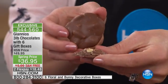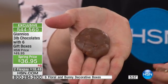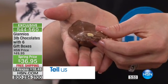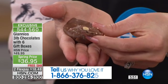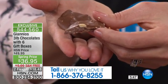This is our peanut cluster. I mean, it's almost hard to see how big. It's almost the size of the palm of my hand. And when you open it up, you can see these large roasted peanuts. So we do not skimp when it comes to our ingredients.